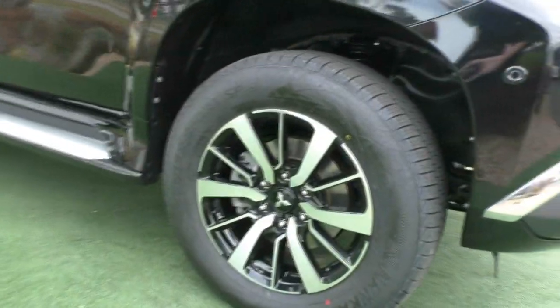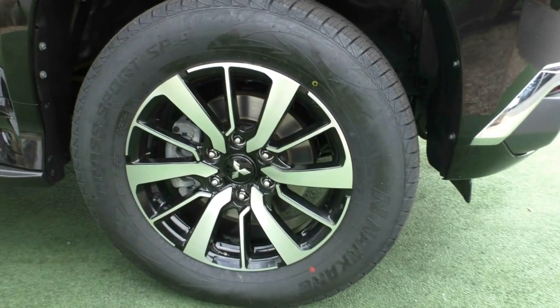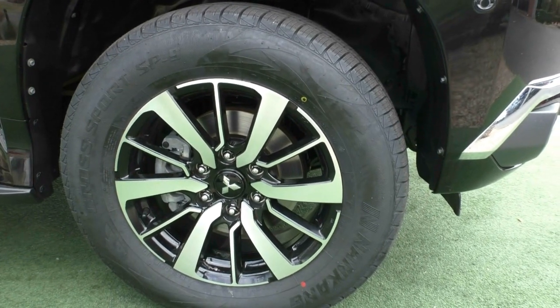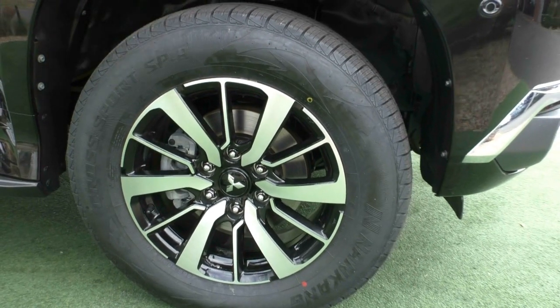Now moving along to the first alloy wheel, it does have that beautiful black and chrome look which Mitsubishi has gone for in these Pajero Sports, and it does just give the car that little bit more elegance to it. And these massive tires do have plenty of tread left in them as well.